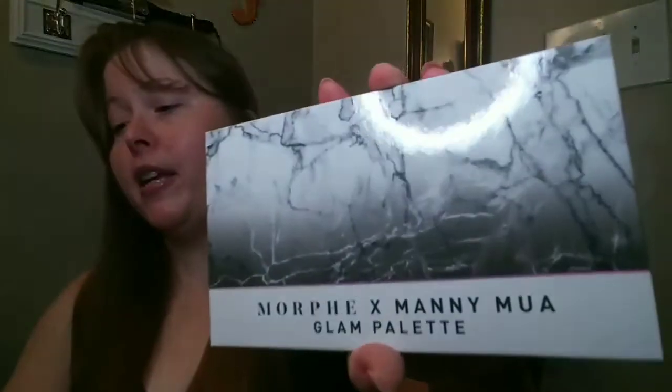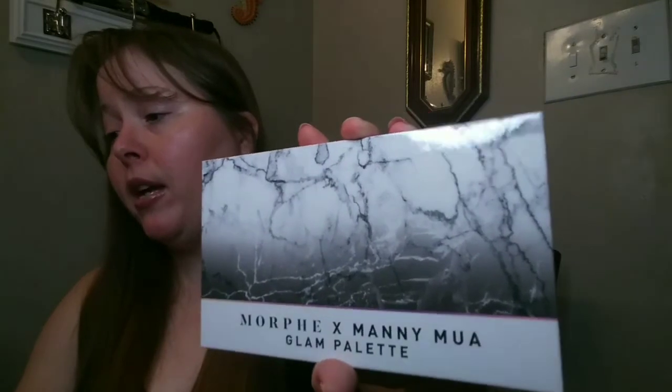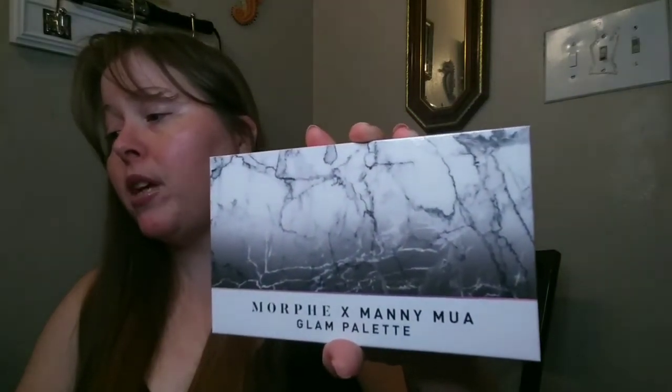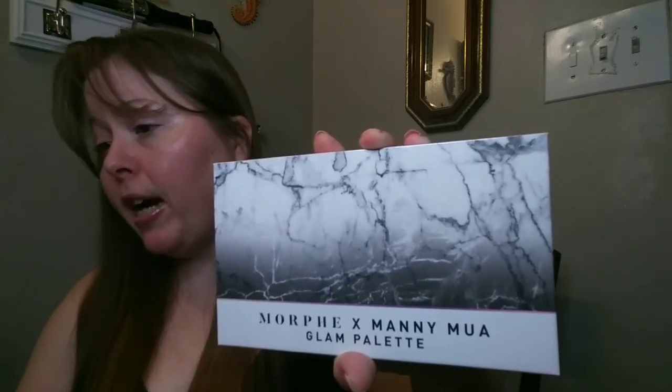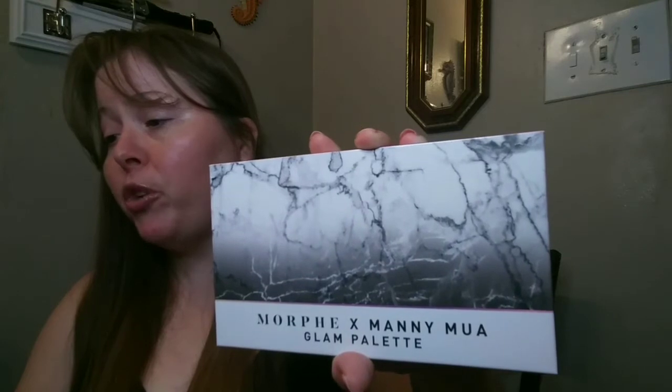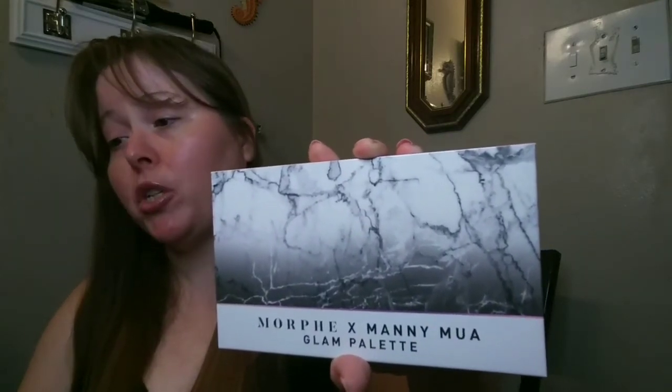And this retails for $22. It says, are you ready to go glam with Manny MUA? This mirror palette pairs up 12 wearable anything but basic eyeshadows in matte and shimmer shades. Finishes with 2 stunning highlighters. Yes, you've got every reason to be shooked. So yeah, I'm super stoked to give this a try.